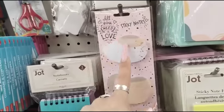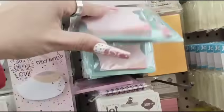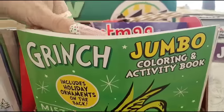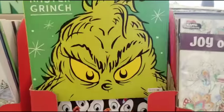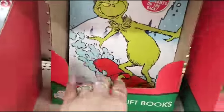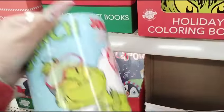These are adorable. Look, All You Need Is Love, the sticky notes. Those are cute. Here and Now. I like that. Not bad. Grinch Jumbo Activity Book. All right, I want to get this for my nephew. Oh, there's only one. I'll wait. Winter Season Design of Colors for Adults. Oh, look, there's more, actually. He really does like the Grinch. I just don't have room. I'm going to have to wait.